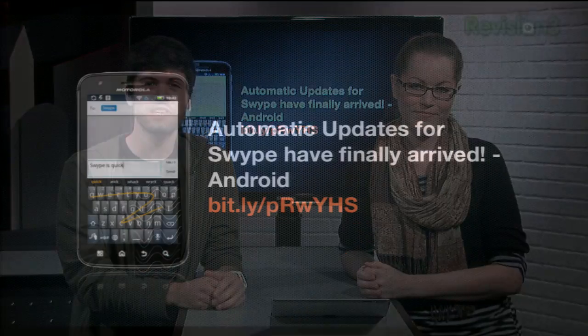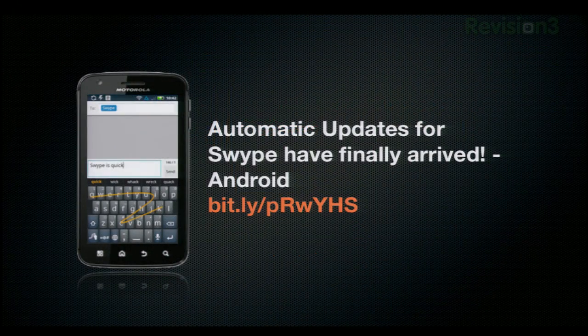Running quickly through some of our more popular app releases and updates at twitter.com/appjudgment. Automatic updates for Swype have finally arrived on the Android.